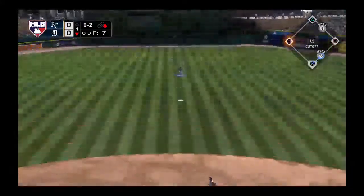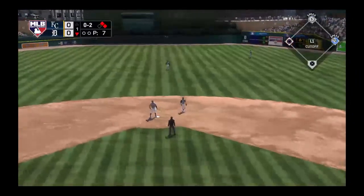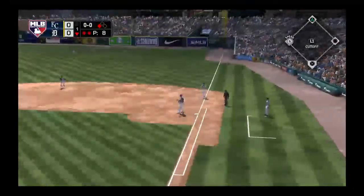Line drive to center field, and that's in there, base hit. First 2 batters find a sweet spot, barrel up perfectly. As he rips it on the ground to second. To Bohr, and they get the double play.